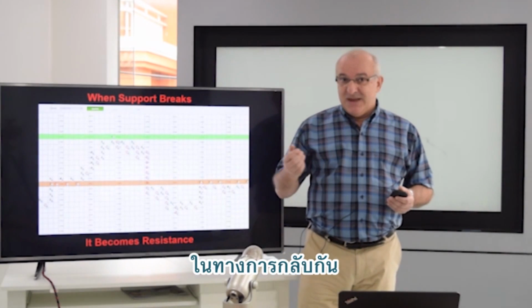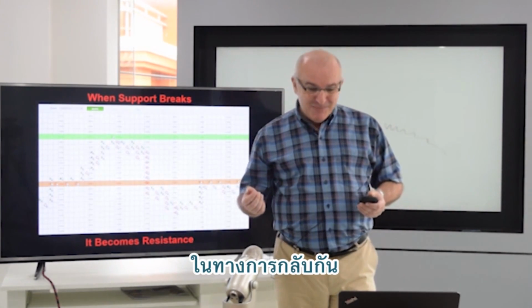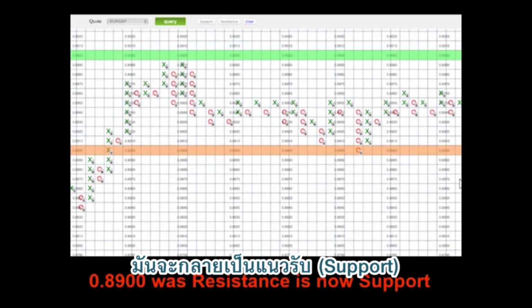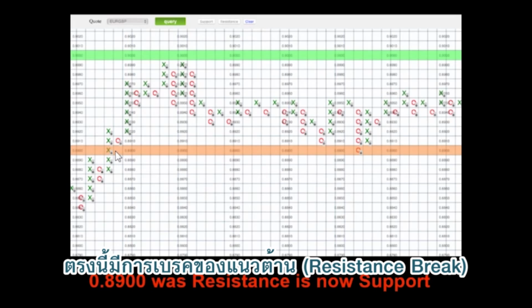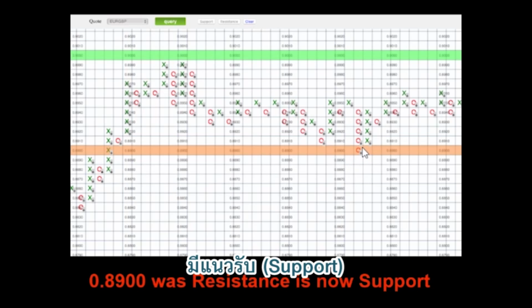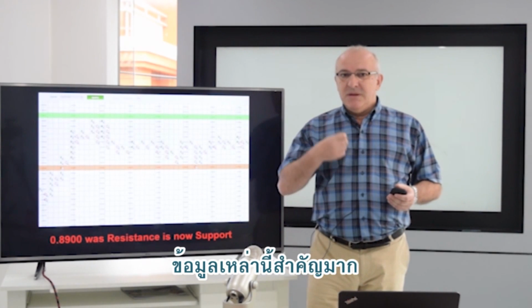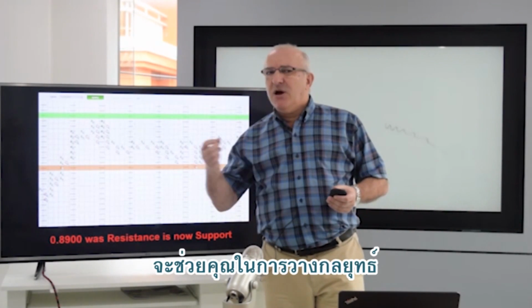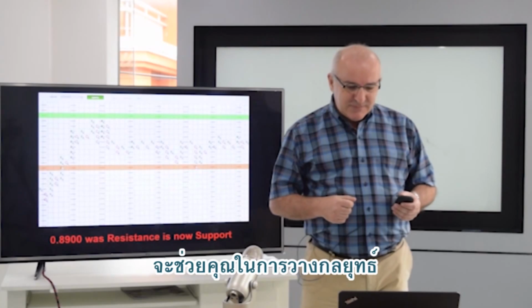And of course, if that's the case, the other way around, when resistance is broken, it then becomes support. And here's the break of resistance here, the run up in euro sterling, and there is the support. And this is a vital piece of information. This is going to help you trade. This is going to give you a whole strategy.